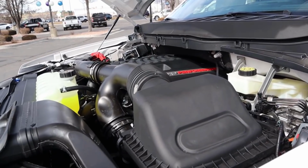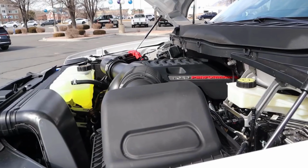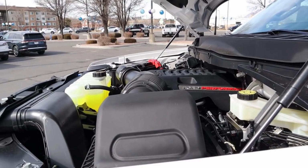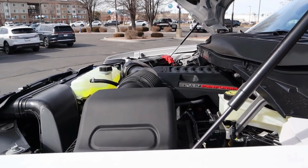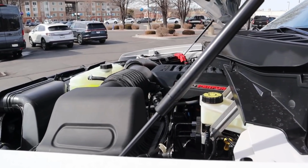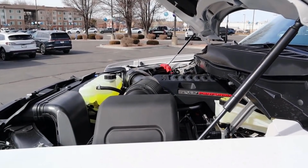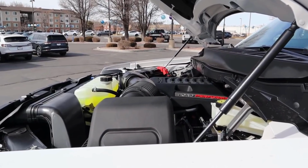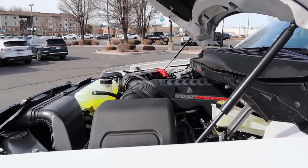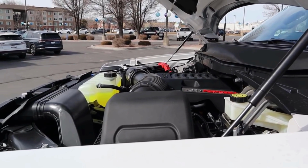Anyways, under the hood of the regular EcoBoost Raptor, you've got the twin-turbo 3.5-liter V6, goes through a 10-speed, good for 450 horsepower, 510 pound-feet of torque. The new Raptor R has a supercharged 5.2-liter V8, goes through a 10-speed automatic transmission as well. It's good for 700 horsepower and 640 pound-feet of torque, so it's up by a substantial margin on horsepower and torque compared to the EcoBoost Raptor, which just makes it a massive improvement.